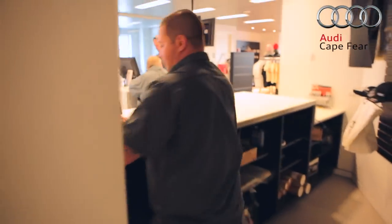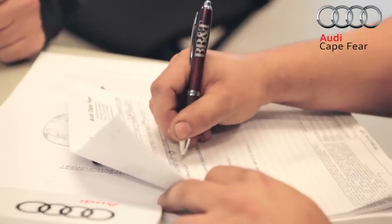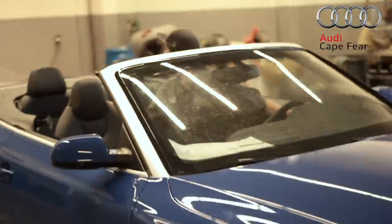So everything checks out on the RS5, so now I gotta go fill out all the paperwork so that way the customer can have their inspection sheet. So we've completed the nitrofill and the state inspection. What's next is to send the vehicle to detail to be cleaned.